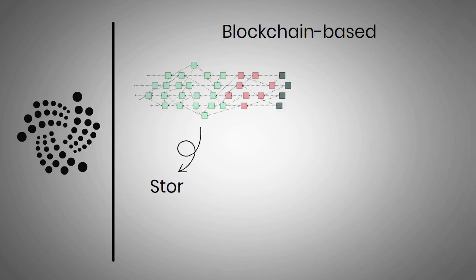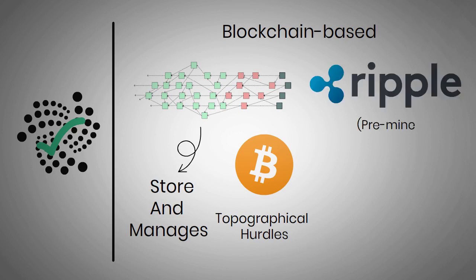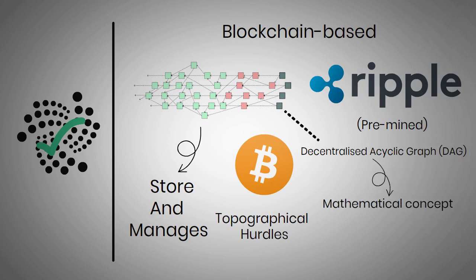This type of structure stores and uniquely manages numeric representations. It allows the IOTA network to overcome Bitcoin's scalability issue by removing the topographical hurdles and typical limitations of using traditional blockchain. Like XRP, IOTA's tokens are pre-mined, while its transactions are validated using Tangle, a directed acyclic graph, or DAG. DAGs are a new mathematical concept that is truly exciting when applied to existing blockchain tech.